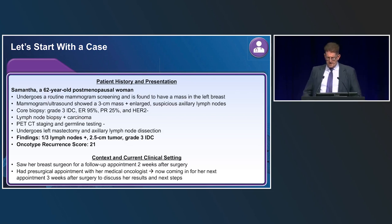So Samantha is a 62-year-old postmenopausal patient. She's had a screening mammogram that's found an abnormality in her left breast, and it's 3 centimeters with suspicious lymph nodes. Core biopsy confirms a grade 3 invasive ductal carcinoma, ER strongly positive, PR weak, HER2 negative, and an FNA from the lymph nodes confirms nodal involvement. Staging is clear. Germline testing is negative.